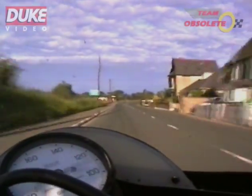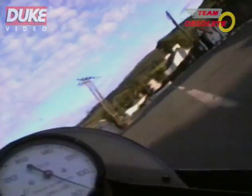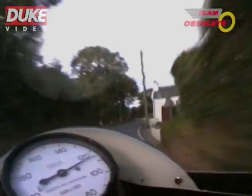Down through all the years. Ginger Hall. And now we're approaching Creg-ny-Baa. I'll have more to say about that later on. This is a very bumpy part of the course. You're dancing all over the place.